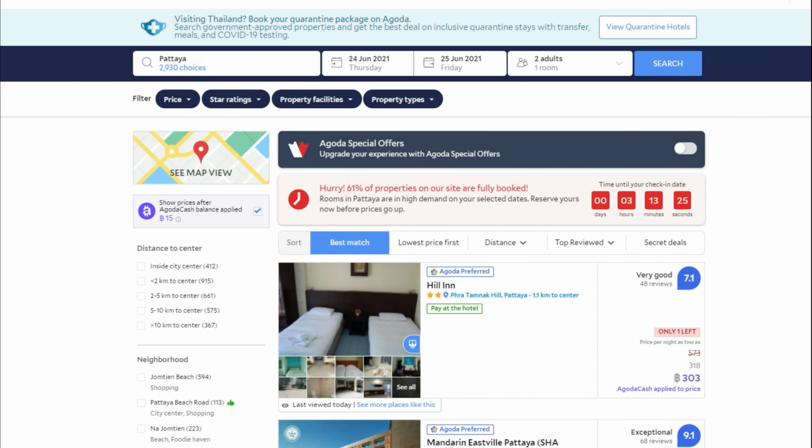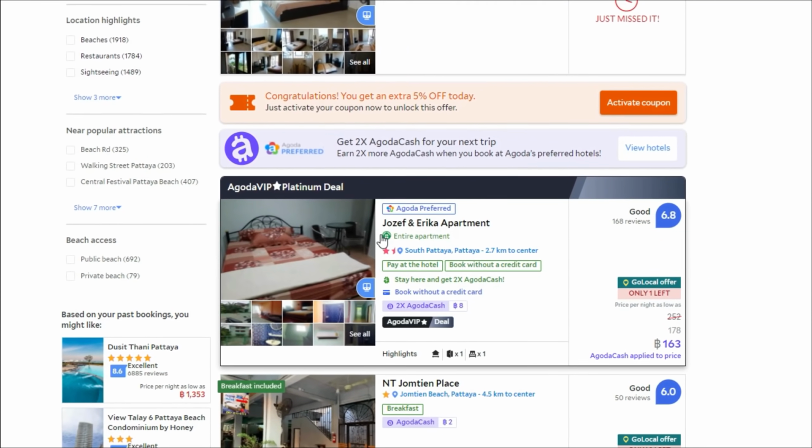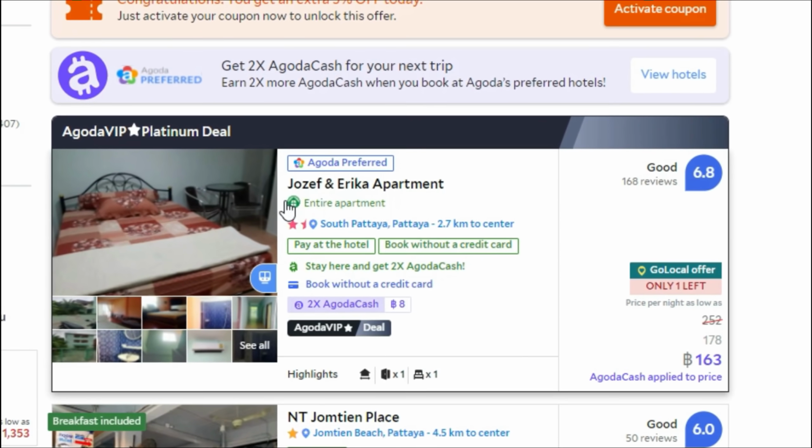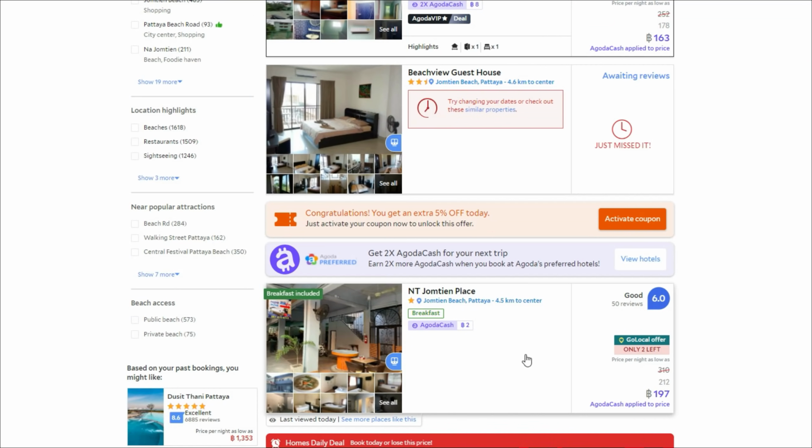One, they have what I call their competition for Airbnb, which is called Agoda Homes, condos or apartments, and they have those on there side by side with the hotels. The only way you discern them is through the green icon. I'm not going to do that. I'm focusing on a real hotel, a hotel with a front desk that you can walk up to and check in. The cheapest one that came up was in Jomtien. Whatever the cheapest one is, that's the one I'm booking. So we'll go ahead and book that.